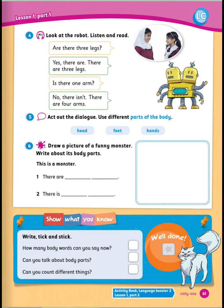Lesson 1, Part 1. Exercise number 4. Look at the rowboat. Listen and read. Are there 3 legs? Yes, there are. There are 3 legs. Is there 1 arm? No, there isn't. There are four arms.